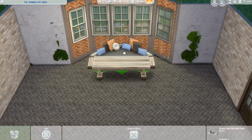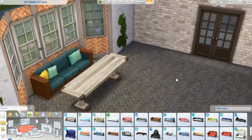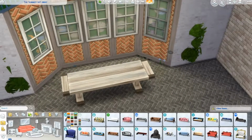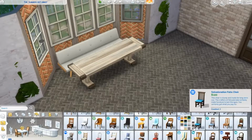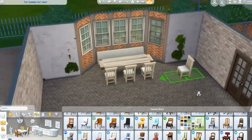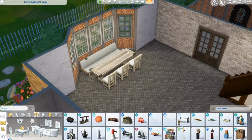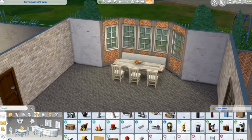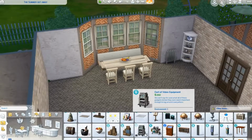So in the bay window, I obviously wanted to have a bay window seat, but I made it too big, so I'm just going to use a sofa. I think it was the bowling stuff, little bench, and then having the dining table in front of that. I wish Sims could actually use proper bench seating for their dining tables. That would be a pretty cool feature.